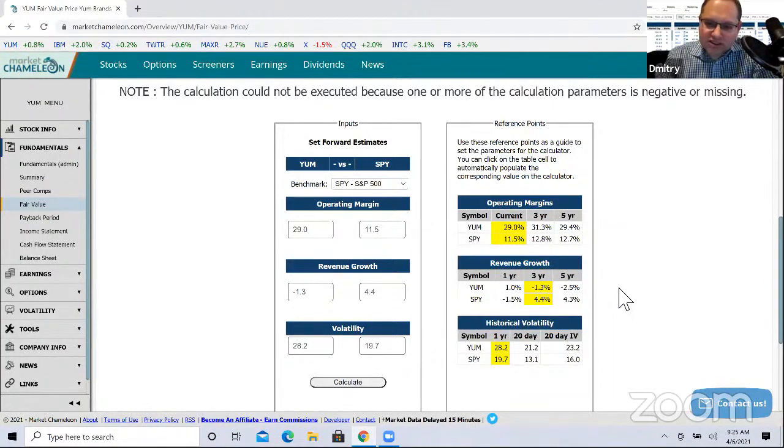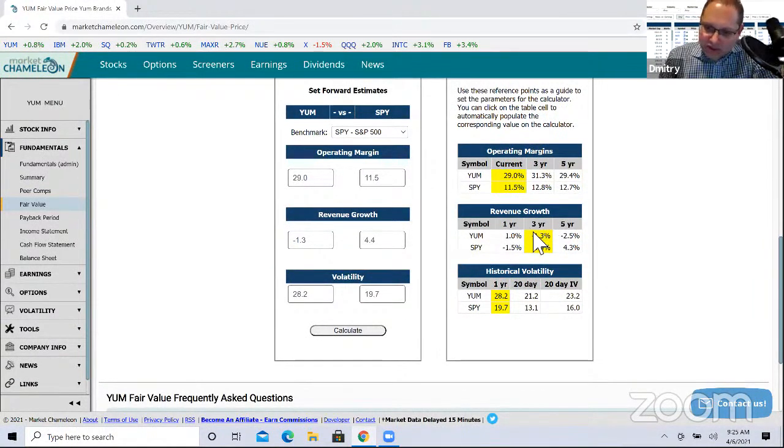Revenue growth. We see that the S&P 500 in the last 3 years on average grew 4.4% in revenue. Yum in the last 3 years declined on average 1.3%. So that's why we're not generating anything. But let's just say I'm going to give it 1% growth. So we'll say for the next 5 years on average, revenues will grow 1%, which I think is okay. It's modest. And this is the volatility of Yum, 28.2 versus SPY, 19.7. So I'm going to calculate this.